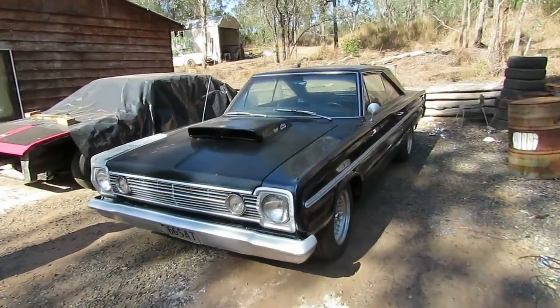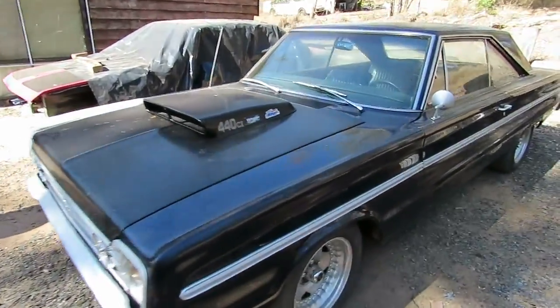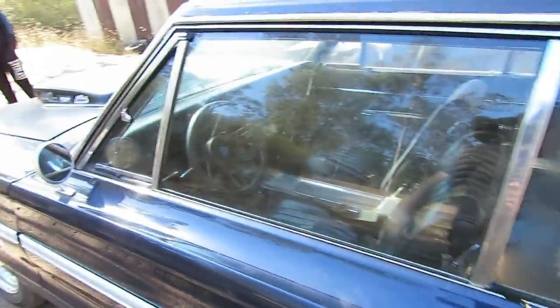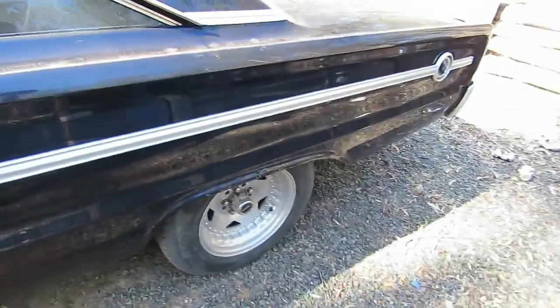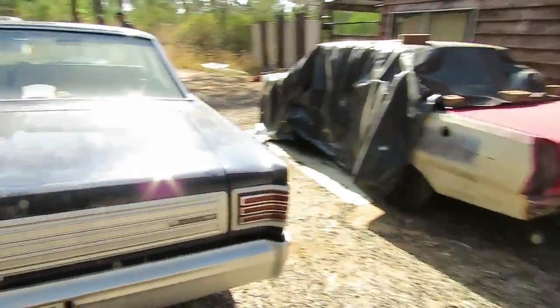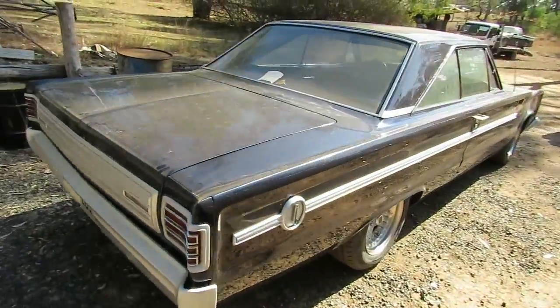I could not believe it, guys. I turned the corner and here's this thing. I saw the back of it and thought it was a hard top, but she's a satellite. That's obviously an import car because the steering wheel's on the wrong side. Set of combos. What a beautiful thing. Look at that, guys. We'll get to this one next.